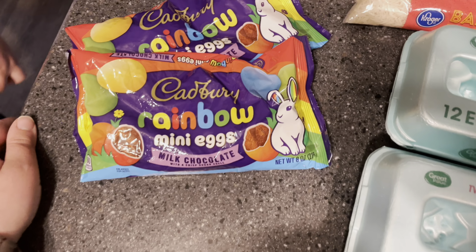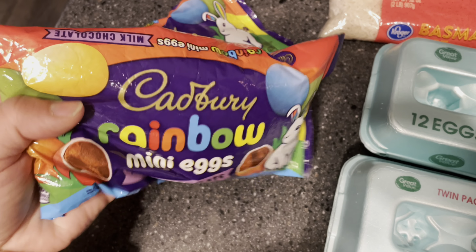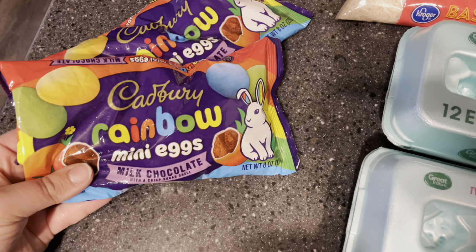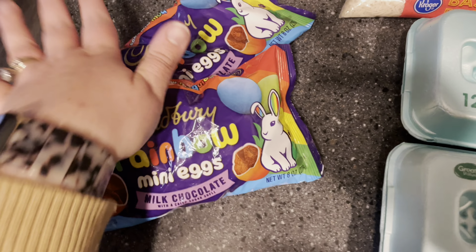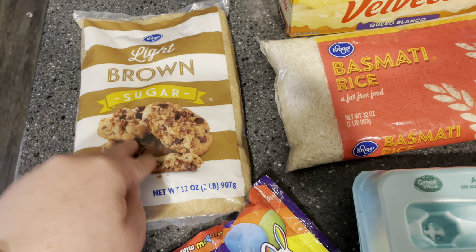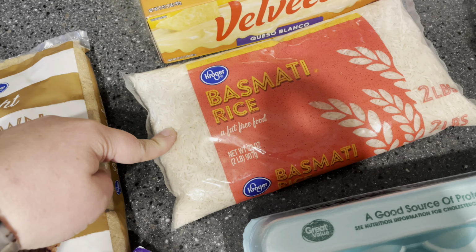I also picked up these little eggs for our Easter table. We'll put these into some jars. I thought this would be fun because they're more of a vibrant Cadbury eggs. Instead of the pastel, these are more vibrant. So I got two of those and some brown sugar so I can do some baking, because we're completely out of brown sugar. Some basmati rice is my favorite type of rice.